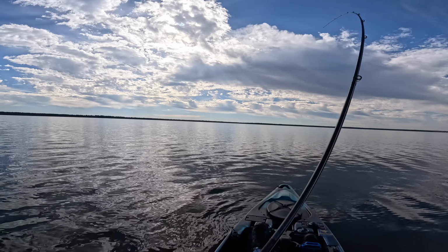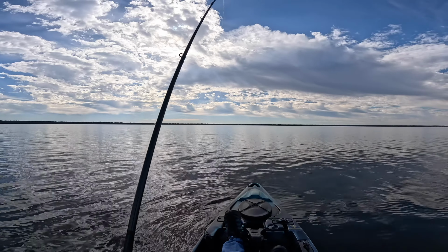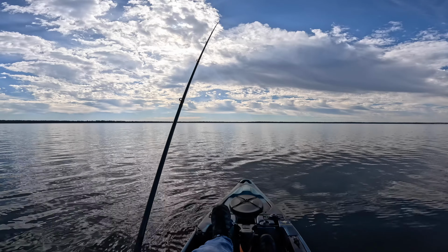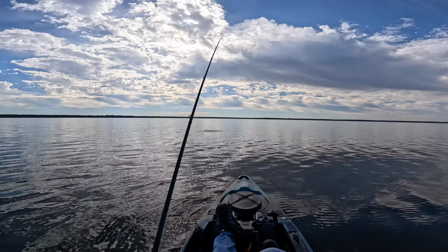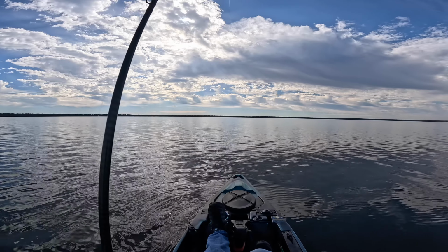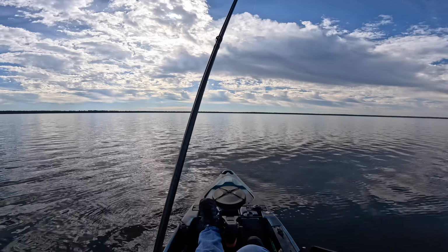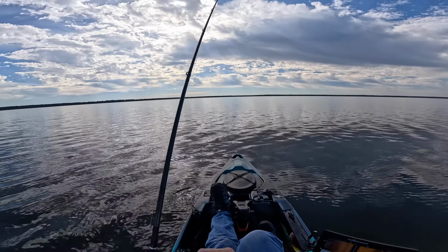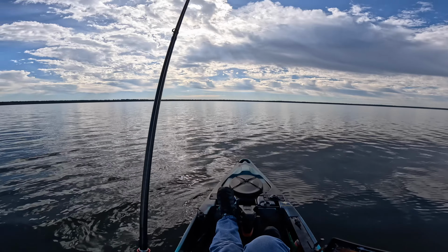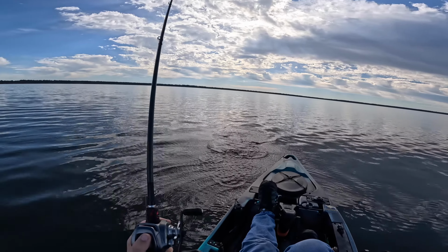There he is. 3 or 4 casts in. He hammered that thing too. So yeah, three or four casts in. Came right out here off the drop. We're in seven feet of water now. We were in 4.5, came right off into 7.5. And there we go.